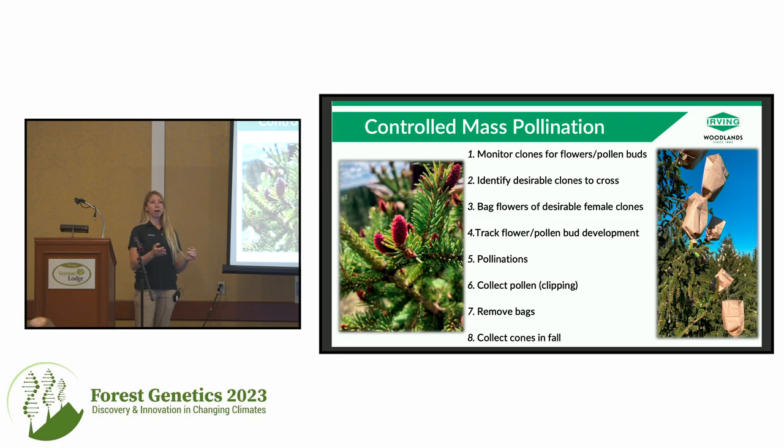Even though we might have a lower genetic clone that has all kinds of flowers, that still might not be our top priority for breeding that particular tree. So we're going down the list of our clones from superior genetics to lesser, and trying to breed at the top of our list with the superior genetics. We're going to track the flower and pollen bud development. Once we decide which female clones we're going to be crossing with our pollen, we're then going to track them and the flower development.